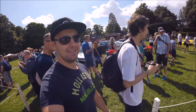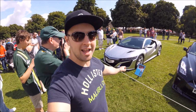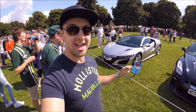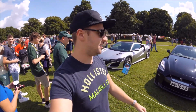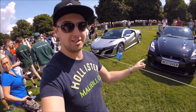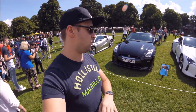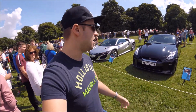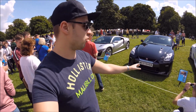How sick is that? So in terms of Japan's offerings, we obviously have the Honda NSX, or for all you Americans out there, the Acura NSX, and the 2017 Nissan GTR. Obviously this is an absolute monster, known as the supercar killer or Godzilla. This thing does 0 to 60 in 2.7 seconds, and around the Nürburgring originally held the record back in 2008 when the first generation came out. I've got to say, the new 2017 chassis looks far better. It's much more aggressive on the front.